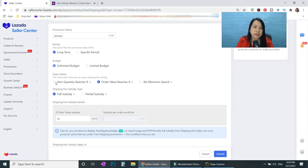One is item quantity reaches X. Means, for example, buy three items, free shipping. This one, I would strongly advise you, only use if your item is very expensive. For example, if you got a 2 ringgit item and a 100 ringgit item and a 500 ringgit item, right? If I'm the customer and I see buy 2, I buy the cheapest one, 2 ringgit, then I get free shipping. But then Lazada, after they charge you 5 ringgit or 6 ringgit, ayo, you rugi already. Okay, then you don't do that if your items are very low, very high, you know, don't do that.